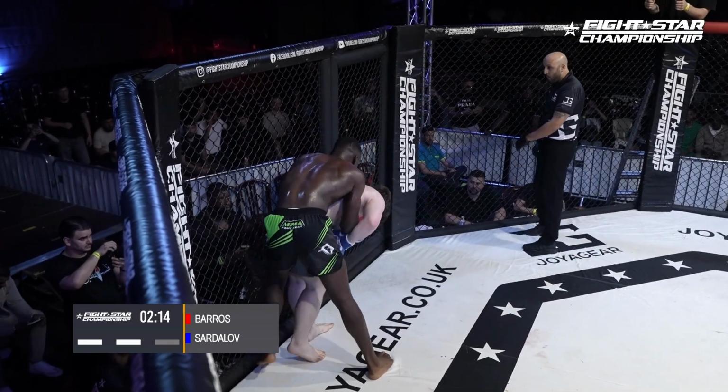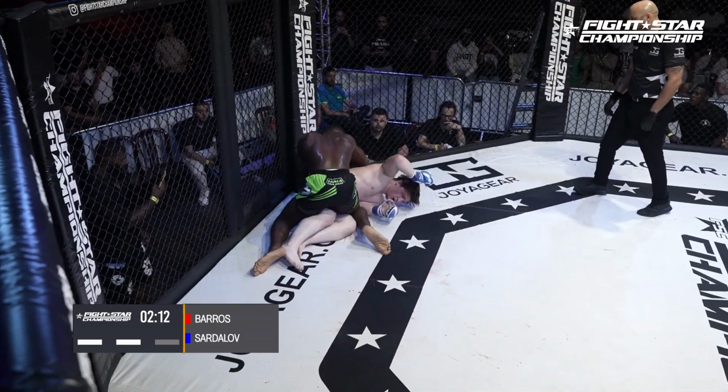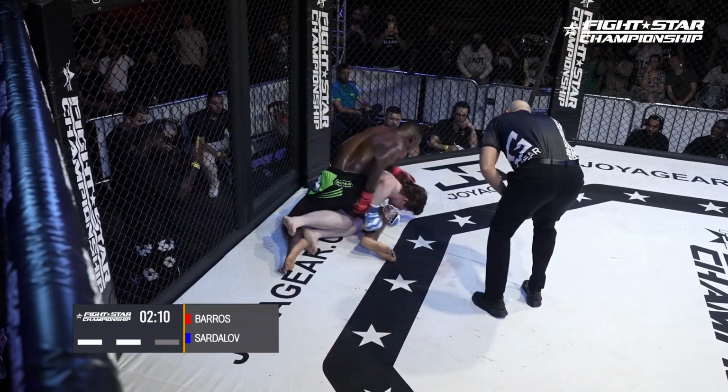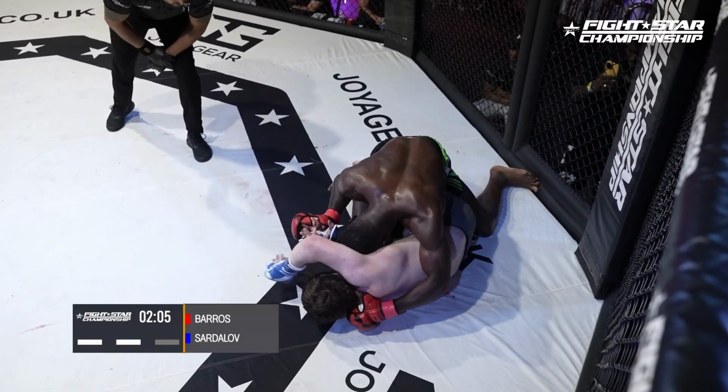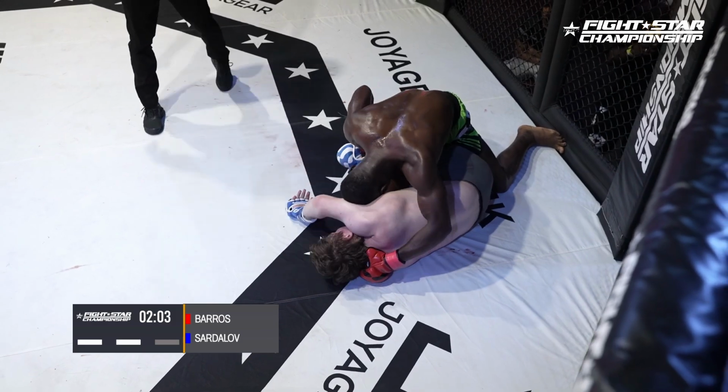Looks like he's using the head here as a targeting mechanism. Slips to the back, gets the takedown. This is a damaging position here. Barros pouring on the pressure. Barros staying very focused here. Barros in a good finishing position.